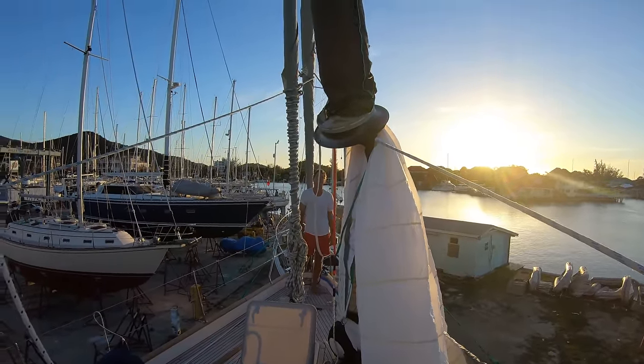Tent bar returned, nicely arched here on the top. The tent should sit much better now.